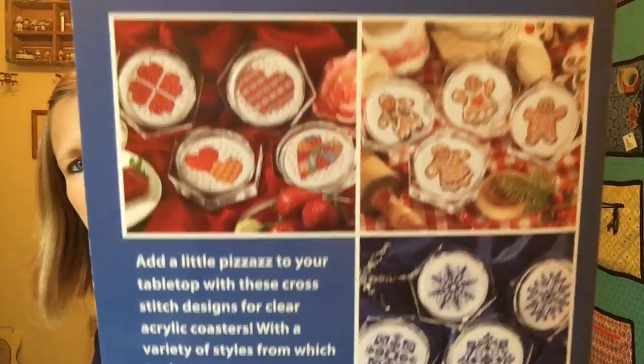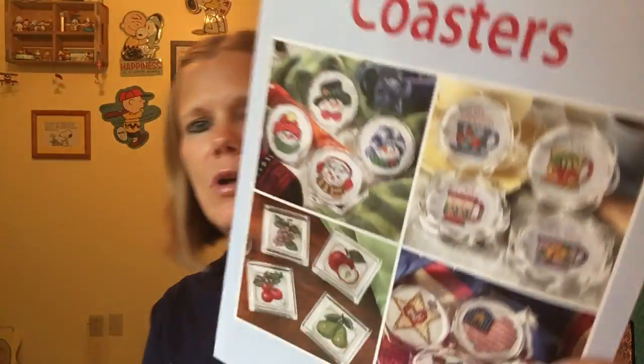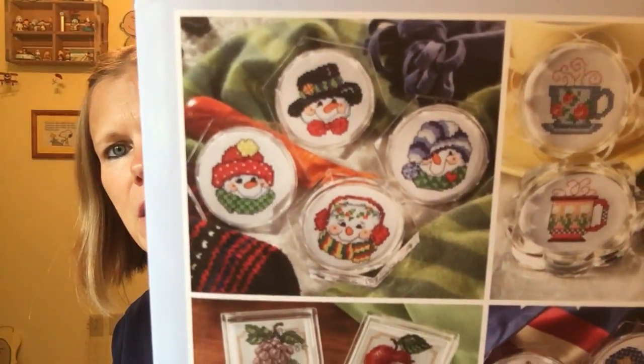What's in here? Tea, and I love tea. There's fruit, there's hearts, there's patriotic, snowflakes, snowmen, gingerbread men, and I just thought they were so cute. So, I love snowmen. Those were just jolly snowmen. Well, that was my Hobby Lobby.